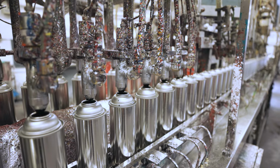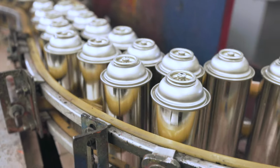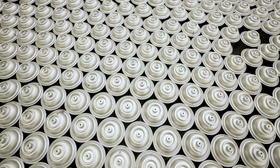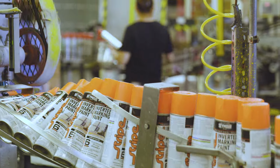By the end of this year, the U.S. will use 3 billion cans of spray paint, laying down over 150 million gallons of paint to help maintain everything from our roads to our job sites. We'll use them in our communities, our backyards, and even in our garages.